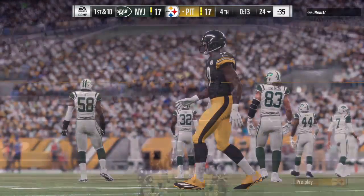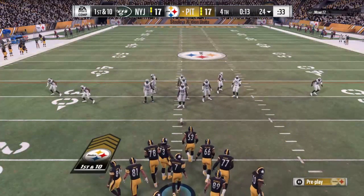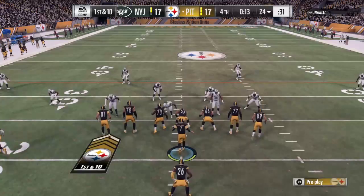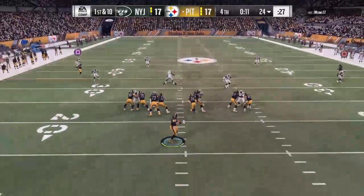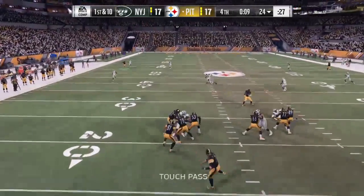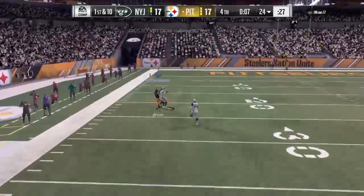Not much. In a tie game, you don't want to do anything crazy, right? I agree with you on that one. Risk reward, okay? If you go for it, what is the absolute reward on this? But the risk is probably greater. Run the clock out, get to overtime, and try and win it there. All right, we'll see if they do just that.